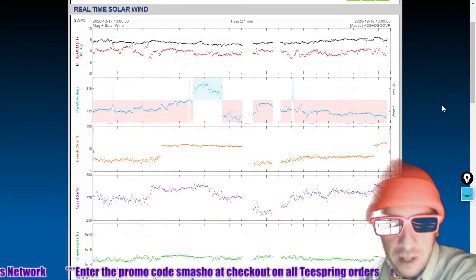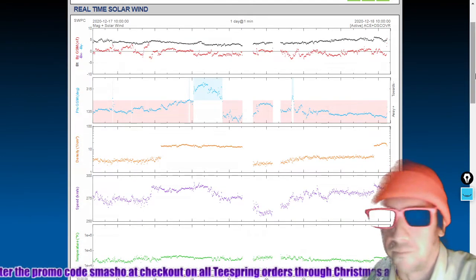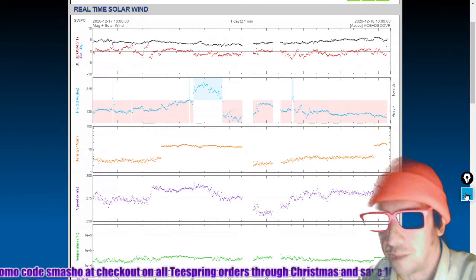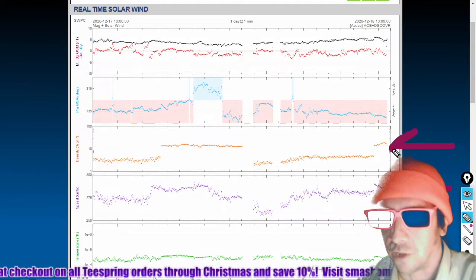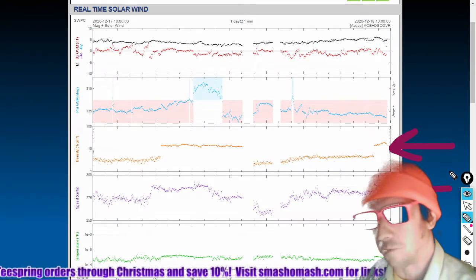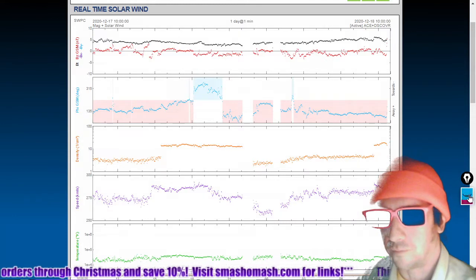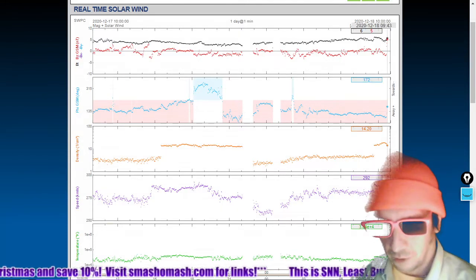So we saw an uptick here in the solar wind density. It looks like a small coronal mass ejection strike, as we see an uptick in the speed and the density at the same time, right there. An indication of a coronal mass ejection strike. It's pretty minor, as neither the speed or density jumped up too much. So that's something to keep an eye on throughout the day, the real-time solar wind having just increased.